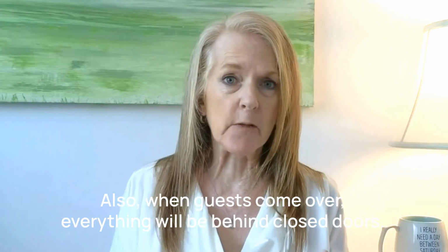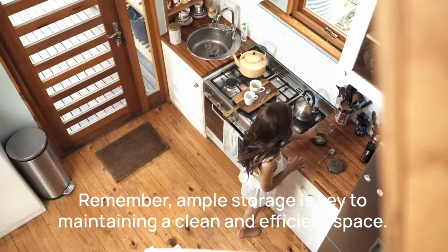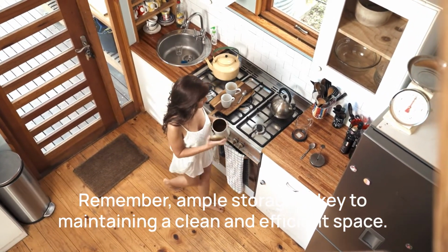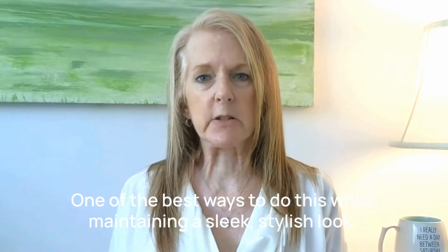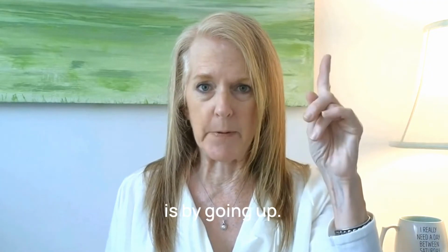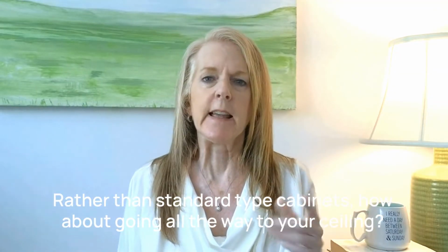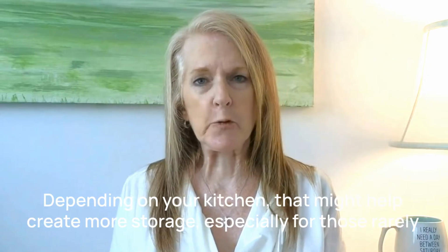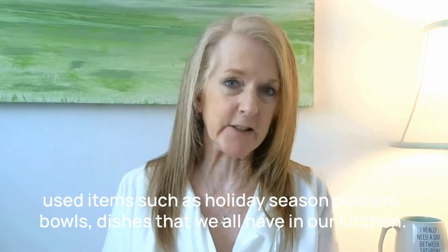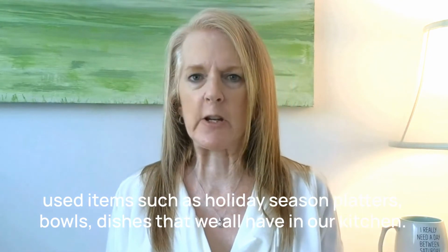Also, when guests come over, everything will be behind closed doors. You don't have to worry about it. Remember, ample storage is key to maintaining a clean and efficient space. One of the best ways to do this while maintaining a sleek, stylish look is by going up. Rather than standard height cabinets, how about going all the way to your ceiling? Depending on your kitchen, that might help create more storage, especially for those rarely used items such as holiday season platters, bowls, dishes that we all have in our kitchen.